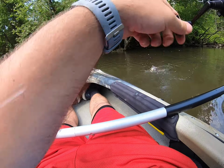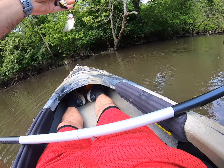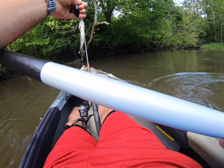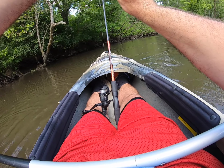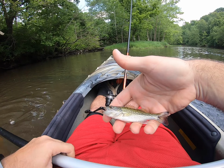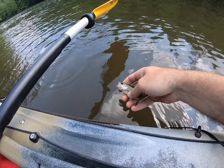There we go. Oh, just a little guy. What in the absolute... Okay, guys, this is my PB. This is my PW. This is the absolute smallest bass I have ever caught. Look at that thing. Look at this guy. Barely fits in my hand. What are you thinking, buddy?